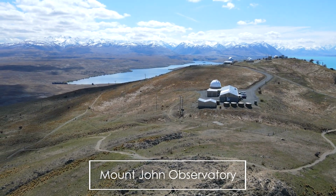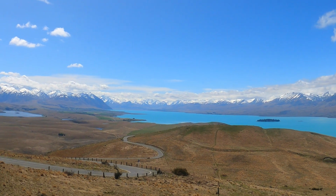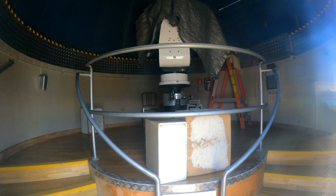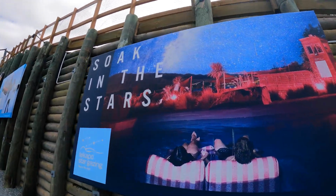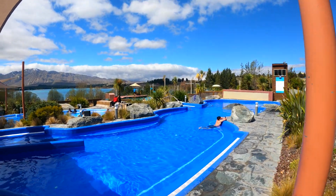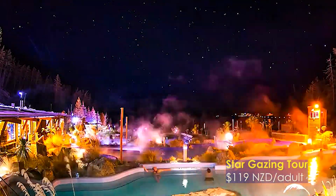I hiked up to nearby Mount John Observatory. Struggle is real. Lake Tekapo is a registered dark sky landmark for night star gazing, and despite my best efforts, it was closed. Wah wah. For more luxury night sky watching, Tekapo Hot Pools offers visitors a chance to soak in several heated outdoor pools and take in the amazing southern night skies of Aotearoa.